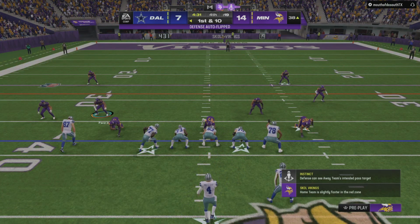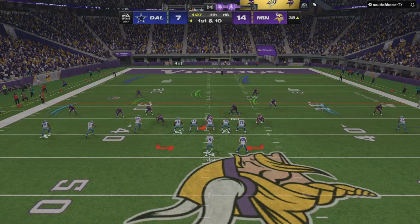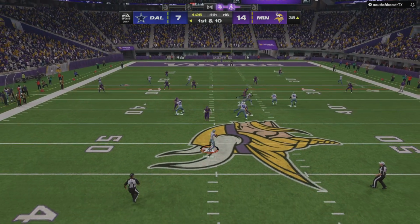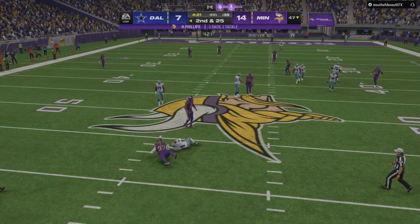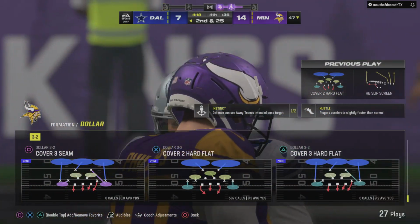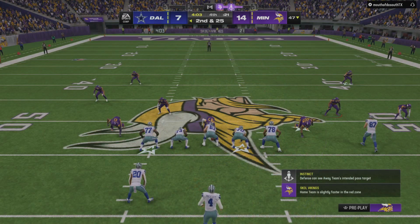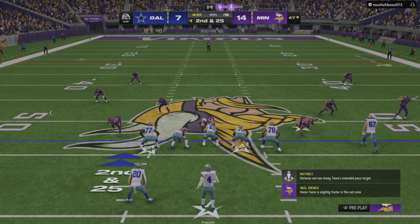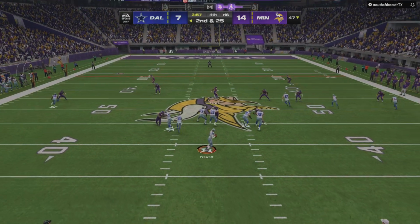The drive continues as they search for a tying touchdown. Here's 1st and 10. Prescott. And a big loss here as he's taken down. The defense rising to the challenge and setting him back on the sack. Now this one from about 2 counties over after the sack. They come up on a 2nd and very long.